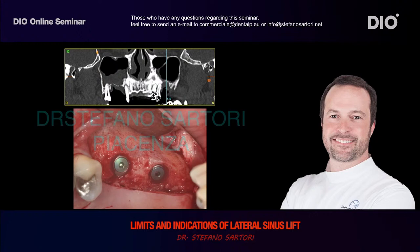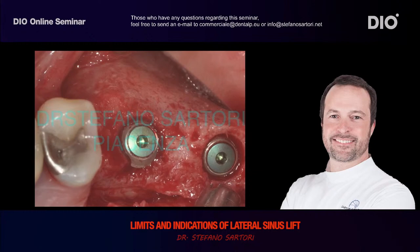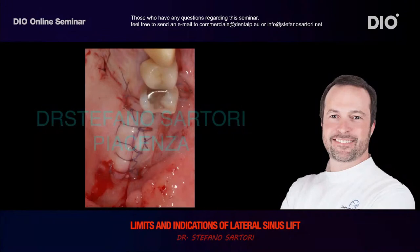In the upper, you can see the combined before regeneration. And look in the next slide at the higher magnification. Look at the quality of the tissue, the mineralization, the vascularization of the tissue. And these are the sutures. Always double layer.